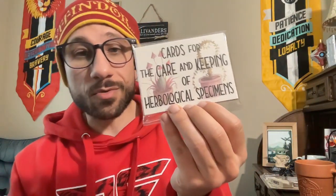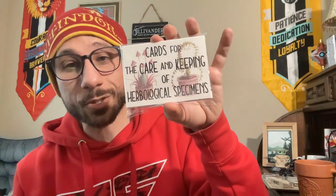Now let's see, we have cards for the care and keeping of Herbology specimens. Then on the back, we have plant name, birth slash adoption date, from watering, humidity level. So we have some place cards, and of course you can use these for any type of plant that you are putting in the ground. And it also has an earmuffs required, toxic to pets. Make sure the earmuffs required one is going to be extremely important, so you know if you're going to have to wear earmuffs while planting and keeping some of your herbological specimens.